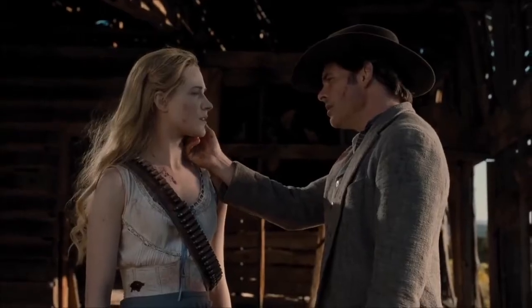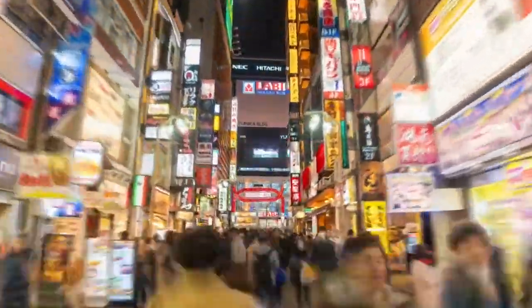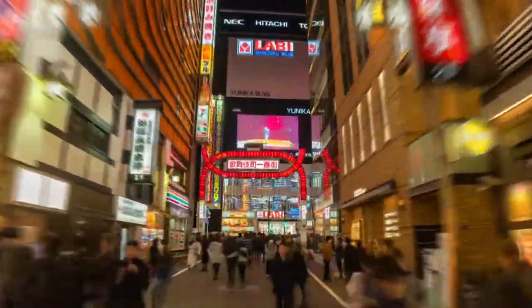In Westworld, this leads to a dark future, which brings out the worst in people. Japan shows one potential future for the world, with long work days and high rates of depression and loneliness.